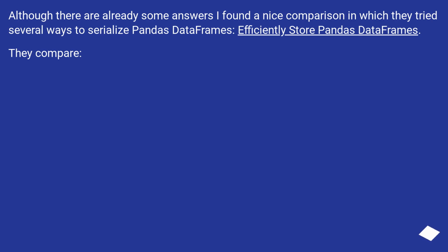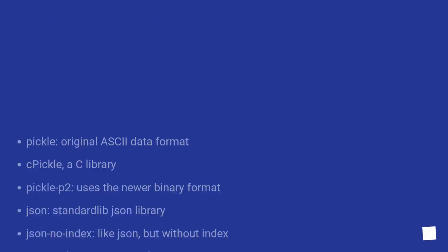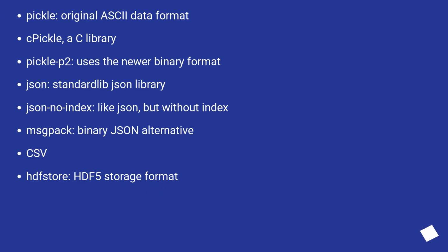Although there are already some answers, I found a nice comparison in which they tried several ways to serialize Pandas data frames, to efficiently store Pandas data frames. They compare: pickle, the original ASCII data format; cPickle, a C library; pickle P2, which uses the newer binary format; JSON, the standard library json; JSON no index, like JSON but without index; msgpack, a binary JSON alternative; CSV; and HDFStore, the HDF5 storage format.